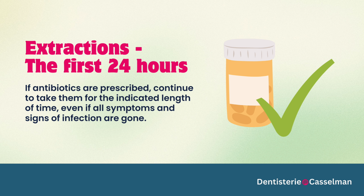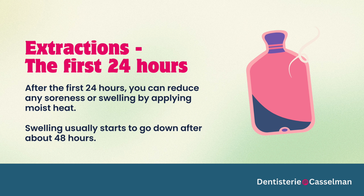If antibiotics are prescribed, continue to take them for the indicated length of time, even if all symptoms and signs of infection are gone. After the first 24 hours, you can reduce any soreness or swelling by applying moist heat. Swelling usually starts to go down after about 48 hours.